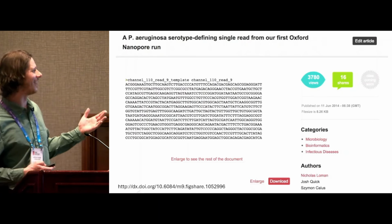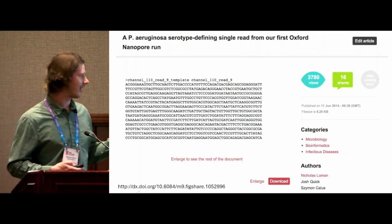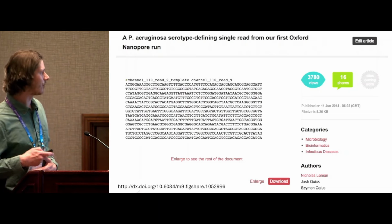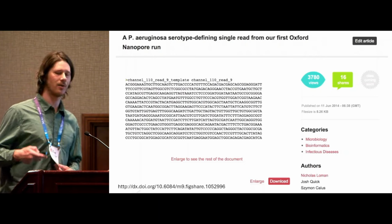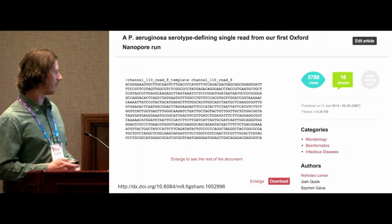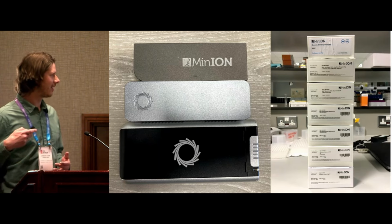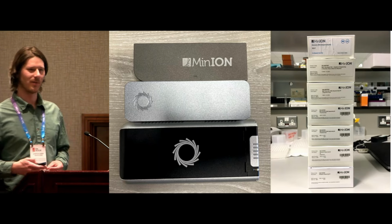And this was the only 2D read that Nick could find to map. It actually turned out to be quite an interesting read that covered the O serotype antigen region. But yeah, this is 10 years ago. And I've put in this slide here, there's been an incredible rate of development over the last 10 years.